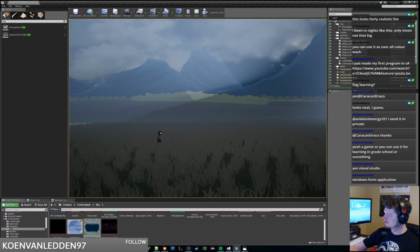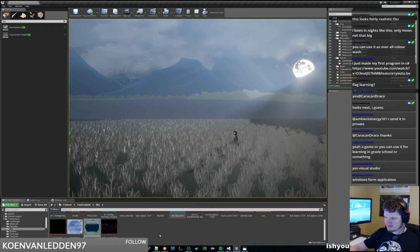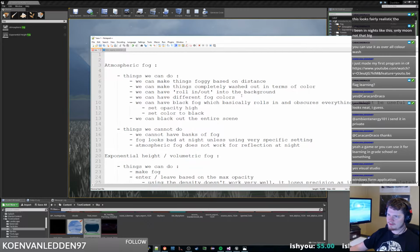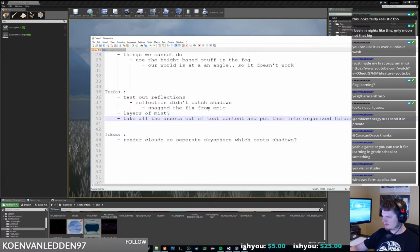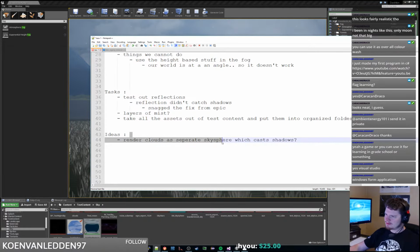Alright, so we got our exponential height fog. Are there any other pieces that we want to look at for this scene before we're done with it? The only other thing would be... Yeah, we did the layers of mist. We should take out all the assets from test content and throw them somewhere nice. And rendering clouds is a separate sky sphere. Sky sphere, yeah. I don't think we're going to do that.